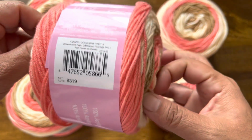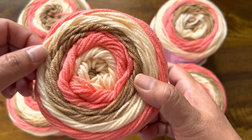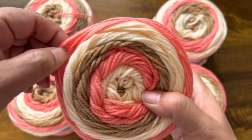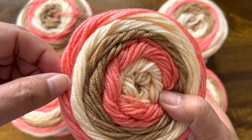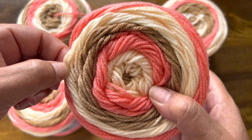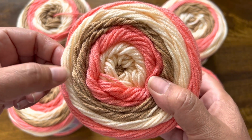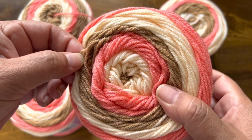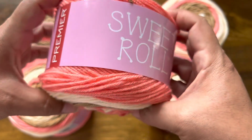This color is called Cheesecake Pop, and it looks like a cheesecake, actually. The colors are a gorgeous salmon color, then a light peach color, definitely a very faint peach, and then a nice tan camel color. So I think it's very gorgeous.